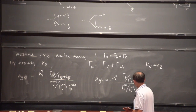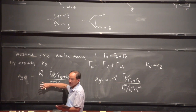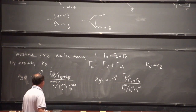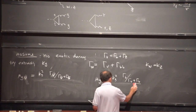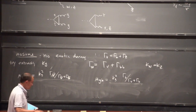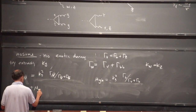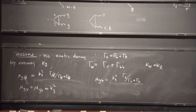No, I cannot. I can add the upstairs together. Sorry, I don't know what I'm doing. Forget about downstairs for the moment. Let me add these two terms together. I'm changing my definitions, unfortunately. Sorry about that. Plus GB is kappa G squared, if I just add these two together.